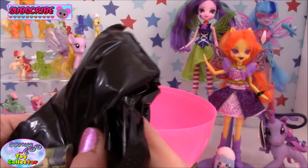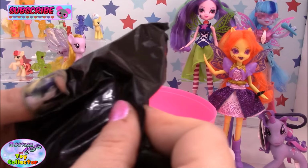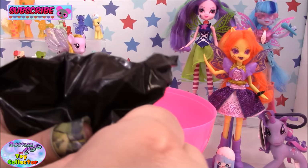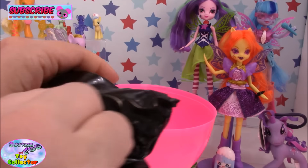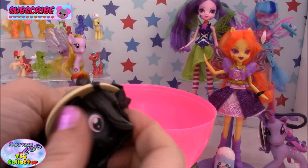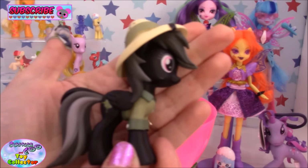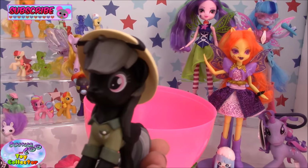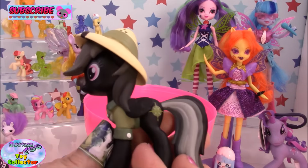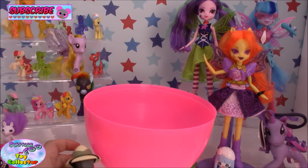Does it feel like a Twilight? It's definitely not Twilight. No! This is Big Mac, isn't it? It's not Big Mac. Oh, this better not be Daring Do. No! We have Daring Do again! How dare you, toy review, cursed with Daring Do dazzles. But we love Daring Do. She's super cute. We do. But not a new one, unfortunately. Never mind.